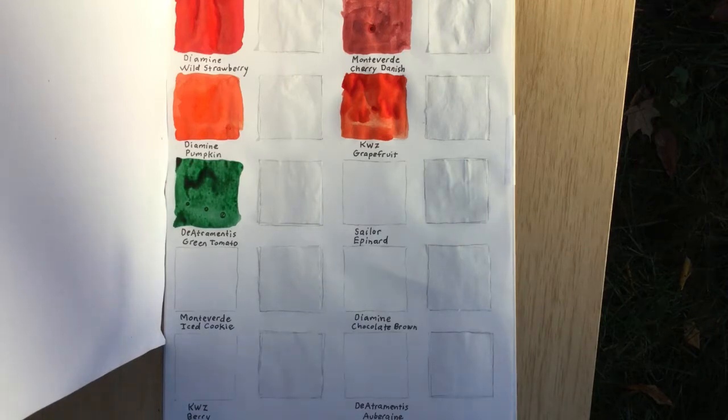It's a scented ink. It smells like tomato. Wait, hold on, can I smell? Yeah. Oh yeah, it does. It smells like tomato. Yep.